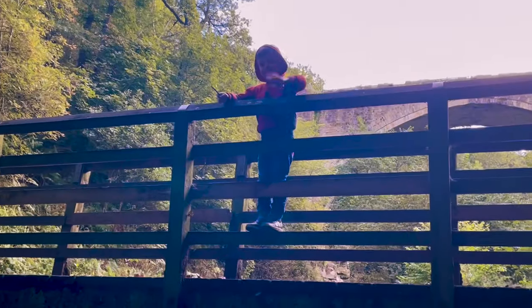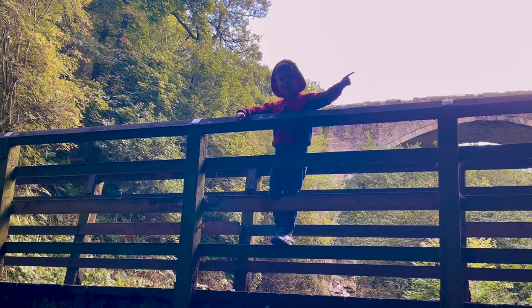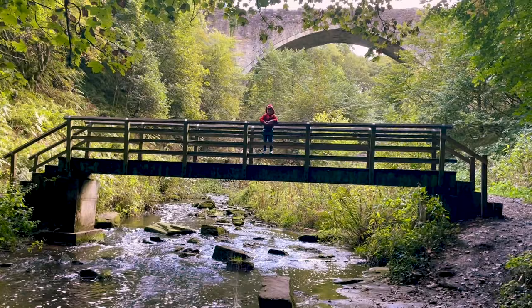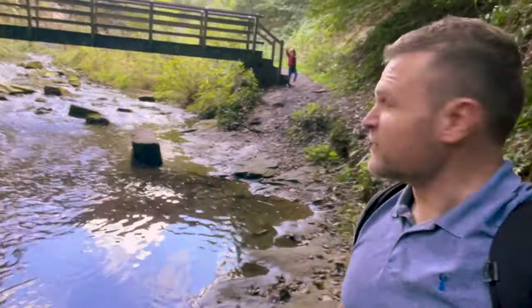How did you get all the way up there? I go up the stairs from there. You go up the stairs? Yeah. So, lovely and peaceful here.